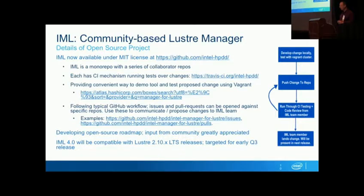The CI mechanism is set up so you can check in changes and automatically test, unit test, feature test those changes. The one piece that's not quite ready is we're still moving our Jenkins server from inside the Intel firewall to outside, but you still can do a full end-to-end test from a check-in. We're working on the open source roadmap for this, but community input would be greatly appreciated. We do plan on having a 4.0 release coming out next quarter that will be based on the 2.10 long-term stable release.